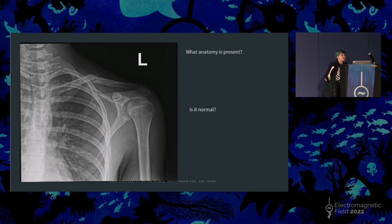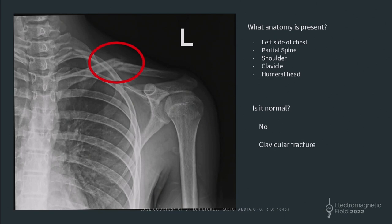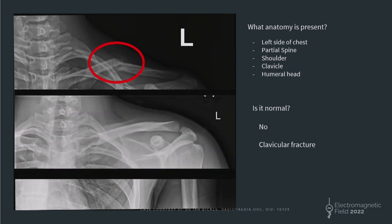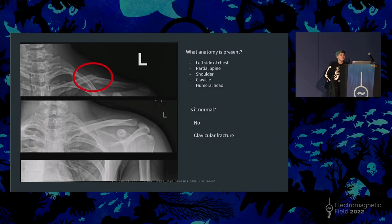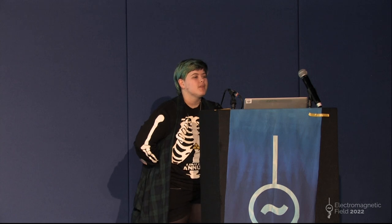It is broken. A little red line for anyone who couldn't see before. And this is how a normal one's supposed to look, just in case. I wouldn't say that was actually particularly displaced, to be honest, but it is pointing upwards a bit. That'd be quite painful.